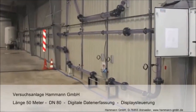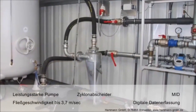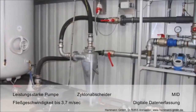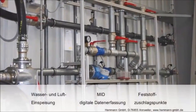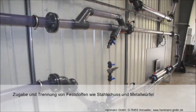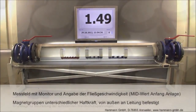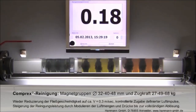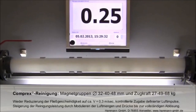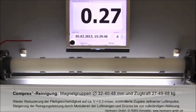So a test setup with 50 meters of transparent plastic pipe, DN80, a high performance pump, 3.7 meters per second speed in this line, so a crisp water flush. We also have the capability to introduce solids into this test facility, achieving even higher abrasive forces on the pipe walls. And here at this point, you can see on the left how we can flush in metal parts. Where the monitor is, magnets are positioned from below onto the pipe, and from the outside, the binding forces are applied to the pipeline. The metal beads are fixed. Here you can see an air-water exchange, a pressureless pipe, water flows back, and a new plug is forming.